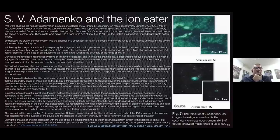In following the normal procedures for interpreting the images of the ion microprobe, we can only conclude that in the case of these anomalous black spots, not only are they not composed of any known chemical elements, but they're also not composed of any type of previously undiscovered heavier element, in the case of our equipment, up to 480 atomic mass units, which is the boundary of the range of the device used. Our operators have been making observations of this kind for decades, and this was the first time they had encountered this type of anomaly.